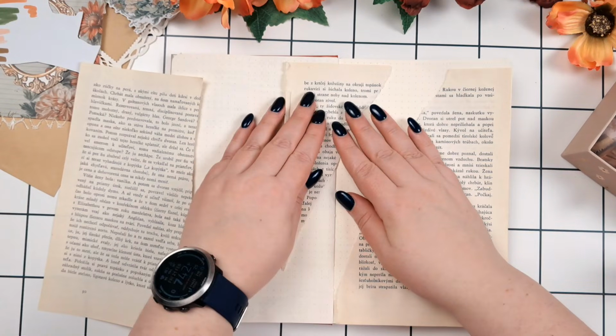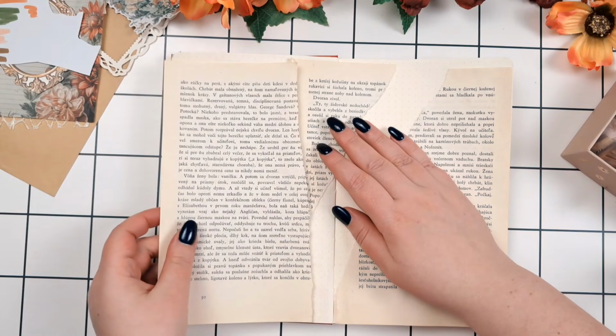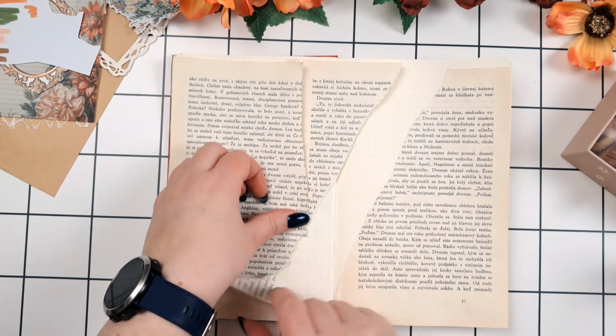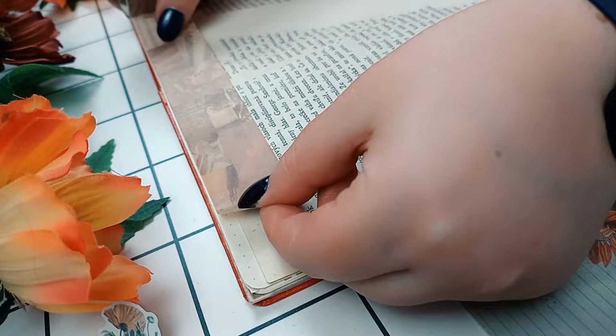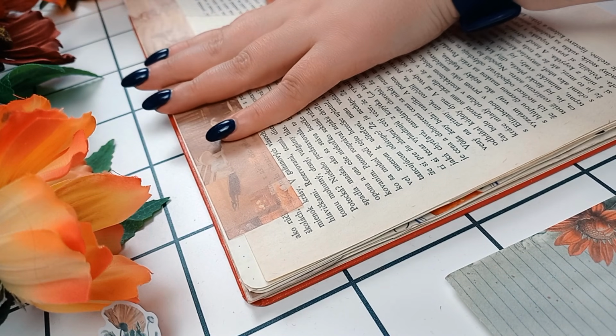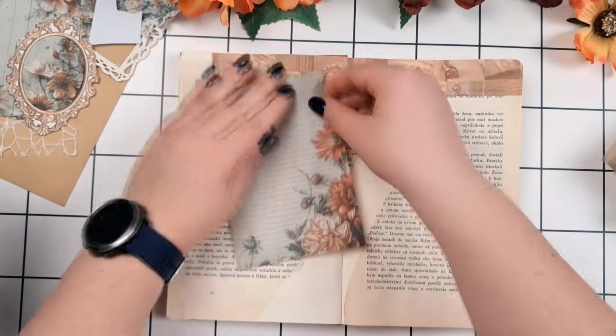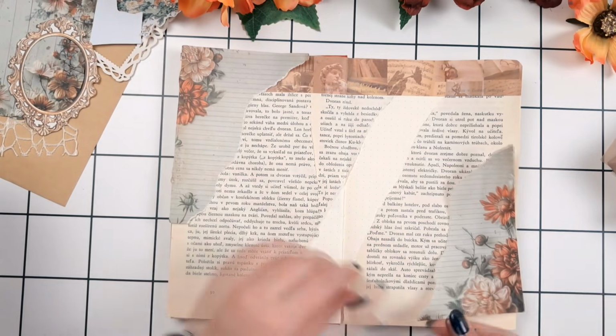Anyway, at first I planned on using the Dark Academia set, but when I gathered other stationery, I felt more inspired by the Light Academia one. I used old book pages as a background and I spontaneously did this small gap between two pages and I love it. It instantly made the spread more interesting.